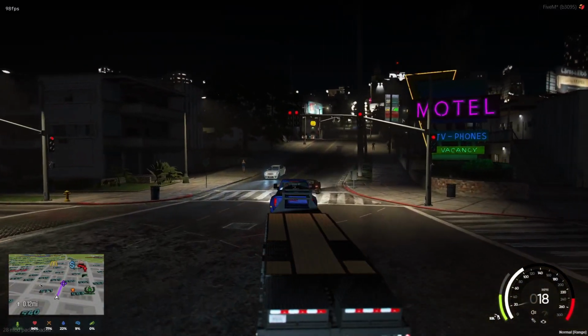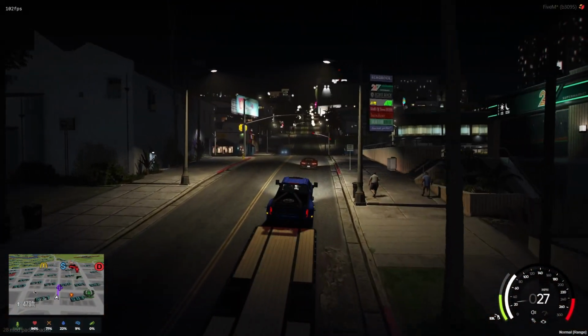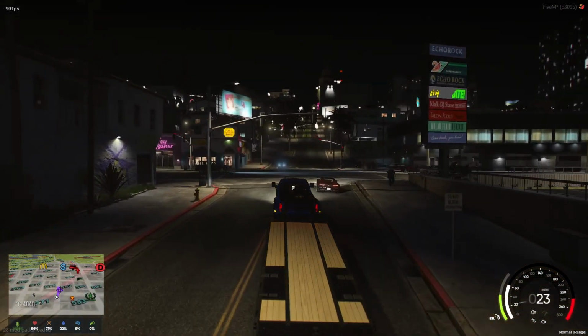And the dealership's just right up here, around the corner. I'm probably gonna park the truck the same way I parked the last time, on the side.